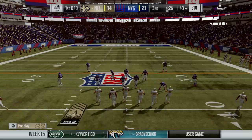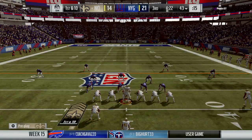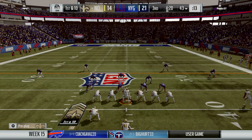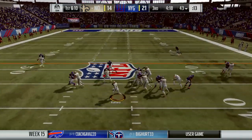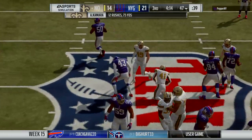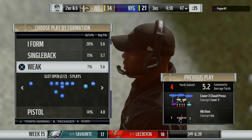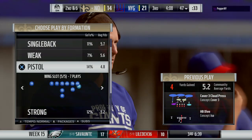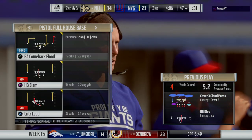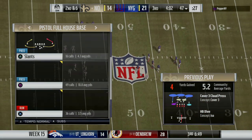Back-to-back good plays have him on the move on first down. On the ground, Kamara. And he'll get this up past the 45 to the 47. It's a pickup of four, and it'll bring up second down. I call that play a success. A nice inside run sets up a very manageable second down, a very solid gain on that play.